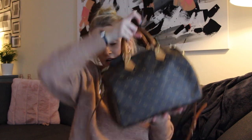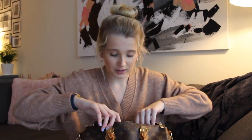So this is the LV Speedy. It's the larger size bag, Speedy Bandouliere. Comes with the big strap. This is the 30, the size 30. So that's it here. So I'm going to dive deep into the depths of my purse, and we are going to show you what's inside my bag.